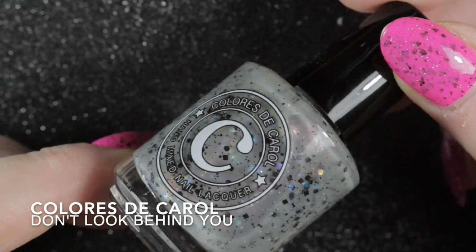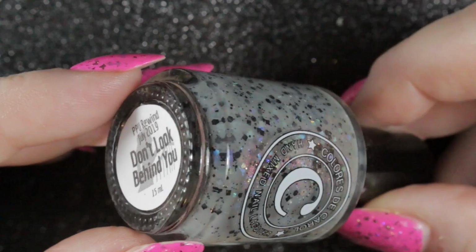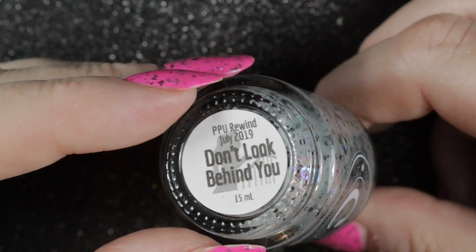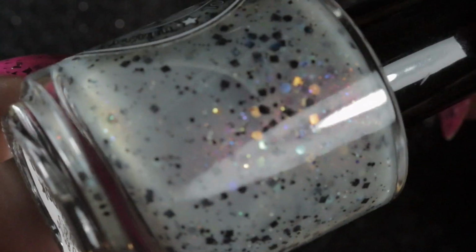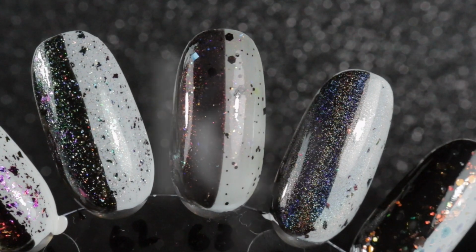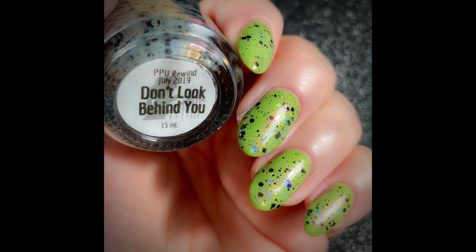Also from Anna and by Clores de Carol is Don't Look Behind You. You've seen this one in a few of my recent videos if you've been watching them, and this was a thermal polish that goes from clear to black, but at the moment the thermal element's not working. It's still a really pretty topper though, and I'm keeping it.